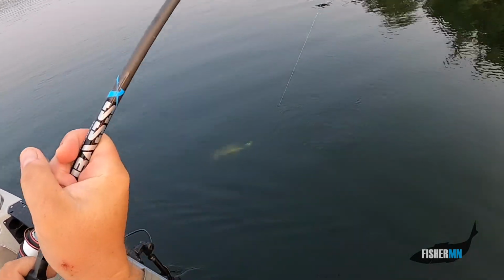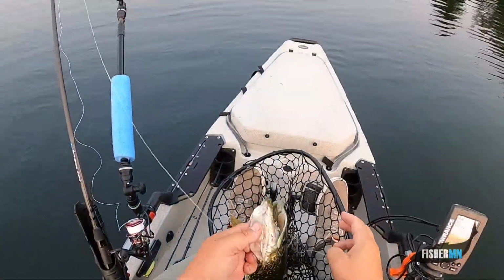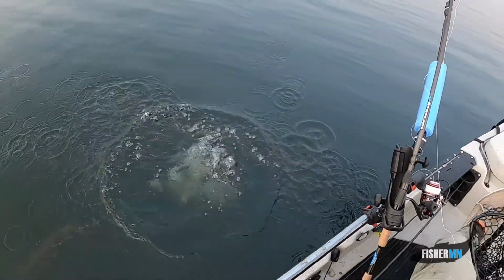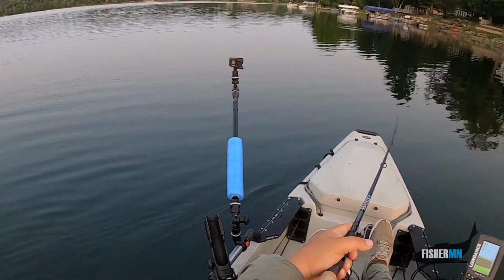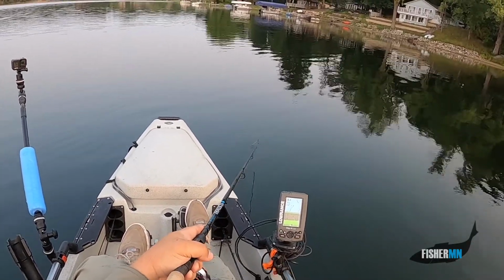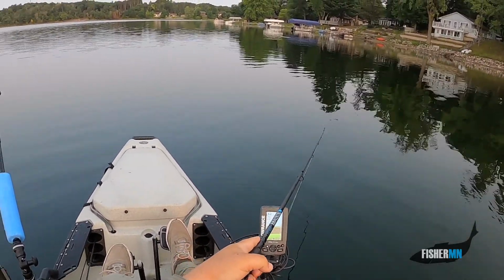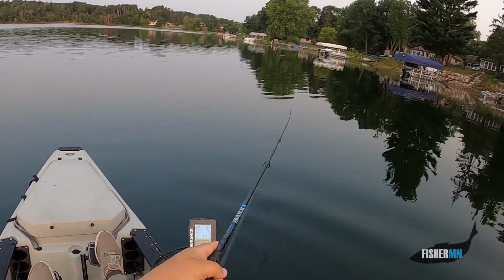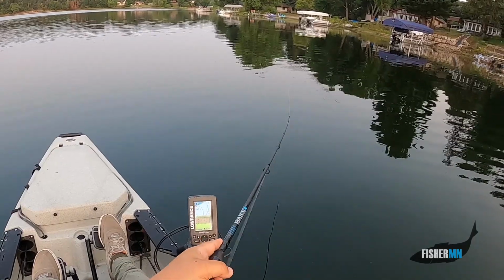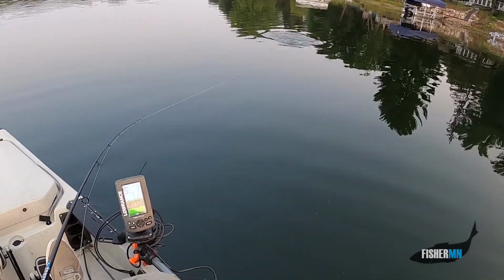Well, we're getting some northerns. They're not tiny, but they're not huge. Northern. All right, a couple of northerns in the boat. It's always good to confirm that a fish will eat the bait you're throwing, because sometimes it seems like maybe I'm throwing the wrong thing. Fish on. Hey, looks like we got our first bass.